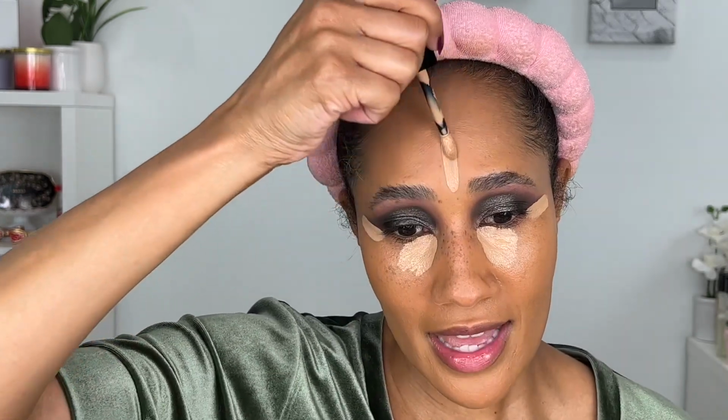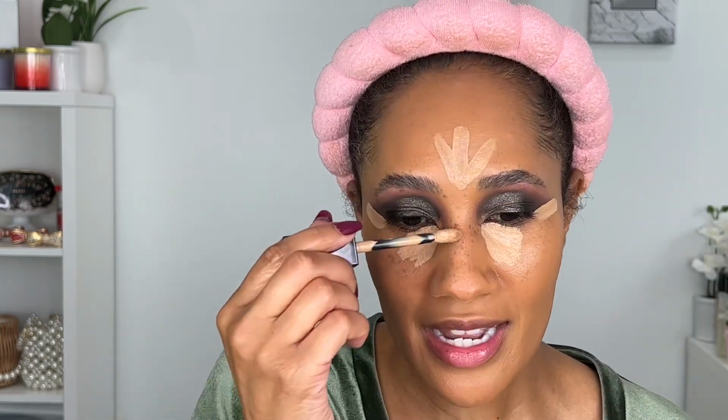So I love that about this concealer, that a lot of product comes out on the wand, but it's still not too much. Like I can still control how much I want to apply without it being too much. I don't know how they did it, but they did it. As y'all just saw, I was able to apply concealer all over my face without dipping back into the container. And that usually is unheard of with most concealers out there.